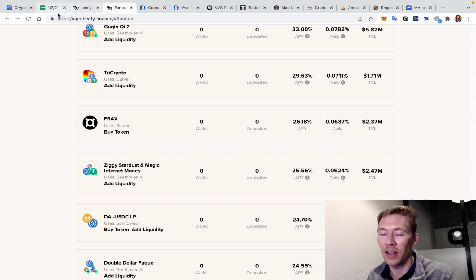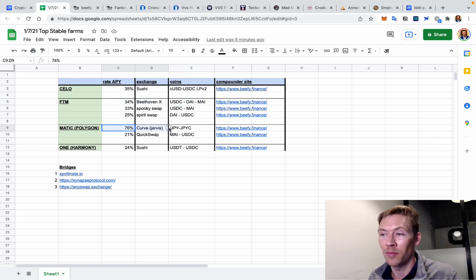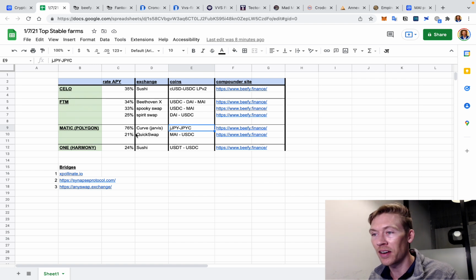So this is where I look about it. Yeah, I'm not going to go through all of these. It's all consolidated on the sheet. So you'll see probably the best rate of return right here is 34% with this mix. And that seems pretty cool. This is also very interesting, but I haven't quite figured out how to get, what is JPY? So this is Japanese yen versus Japanese yen, and you're making 76%. So I think that's something to look into.